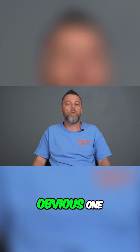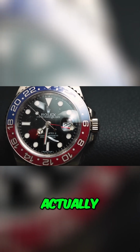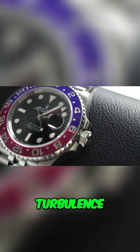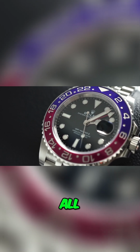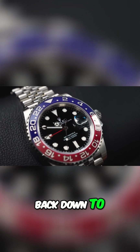Next up is another obvious one, the Pepsi GMT on the Jubilee, the 126710 BLRO. Actually, what was surprising, there was a little bit of turbulence. And when I say turbulence, there were rumors about the watch getting discontinued, right? So the prices kind of jumped all the way up to $28,000. Then we realized they weren't discontinued. They went back down to the low 20s.